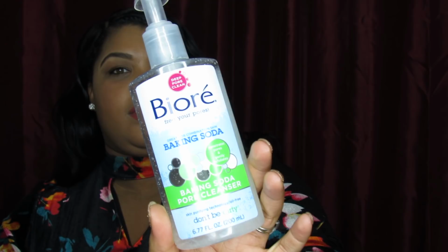So the next face wash I use is the St. Ives. I only use this one once a week, but the Biore I use every day, morning and night. The St. Ives one is the one I use weekly, because it's a little deeper cleanse, and because I wear makeup, I like to make sure that most of the makeup is off, because I don't want my pores to get clogged, and that causes acne.